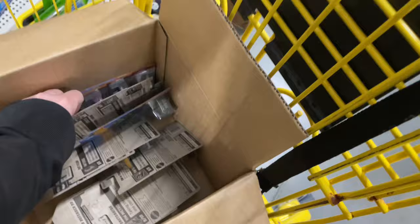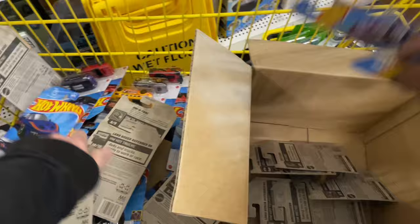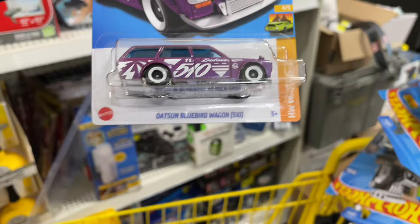Oh, Tesla. Oh, here's another one. The Porsche, there's two of those. And there's this one. Look, you missed this one right here, the Land Rover. I don't know if you like that or not. Oh yeah, I do. I like all the off-roading vehicles. Oh bro, wow. This is what I've been looking for.